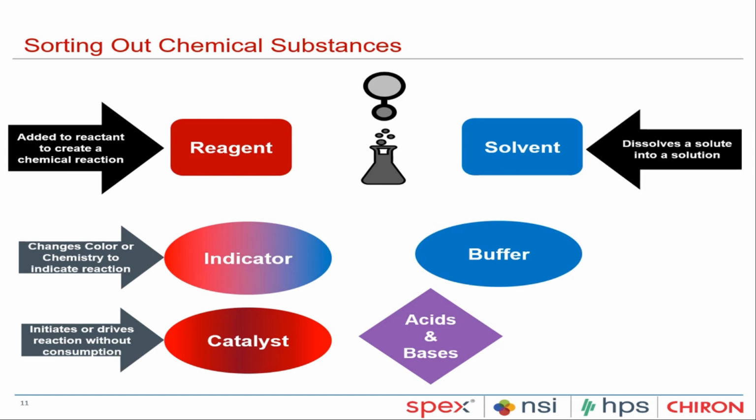Solvents are actual compounds or solutions that dissolve a solute into another solution. So you can have a solvent that is a solution. If you have a solvent that is a certain percentage, let's say of water, or a certain percentage like a blend of solvents, that's actually a solution. So you can have a solution that is a solvent and a solvent that is a solution.